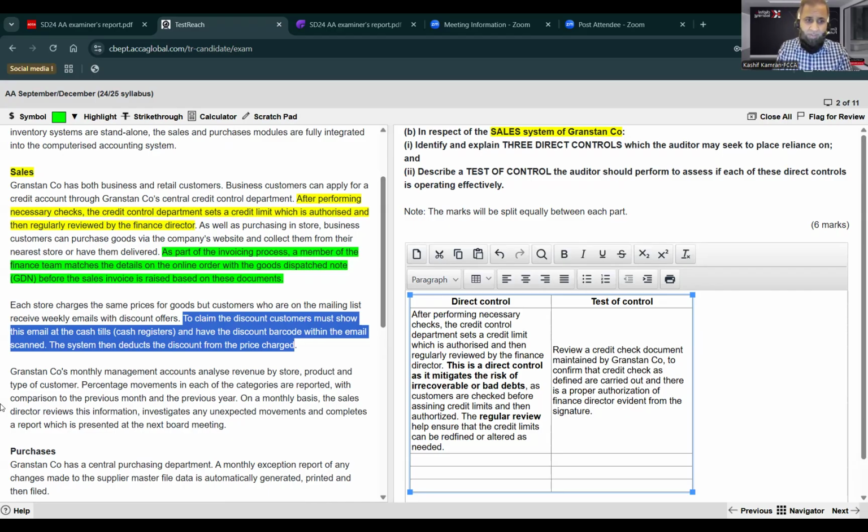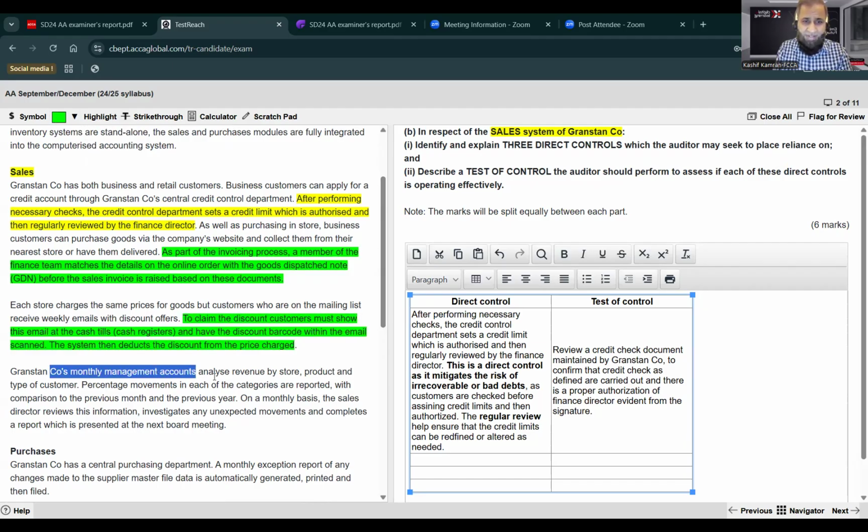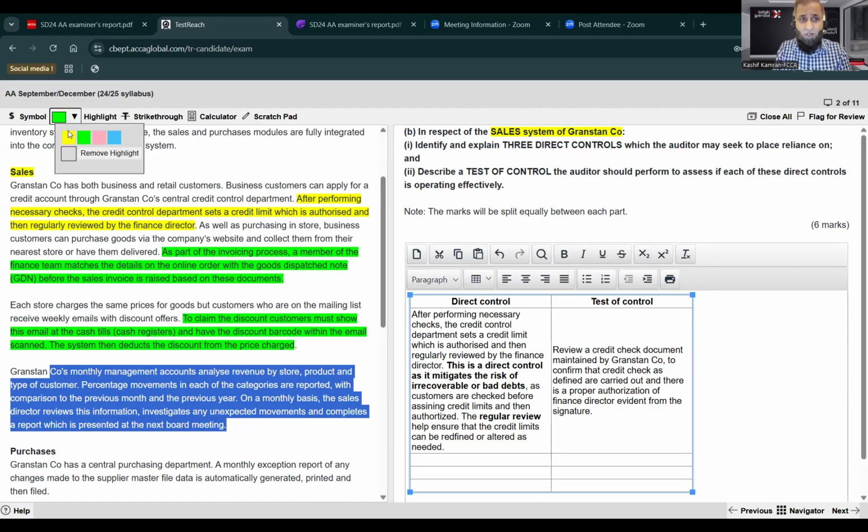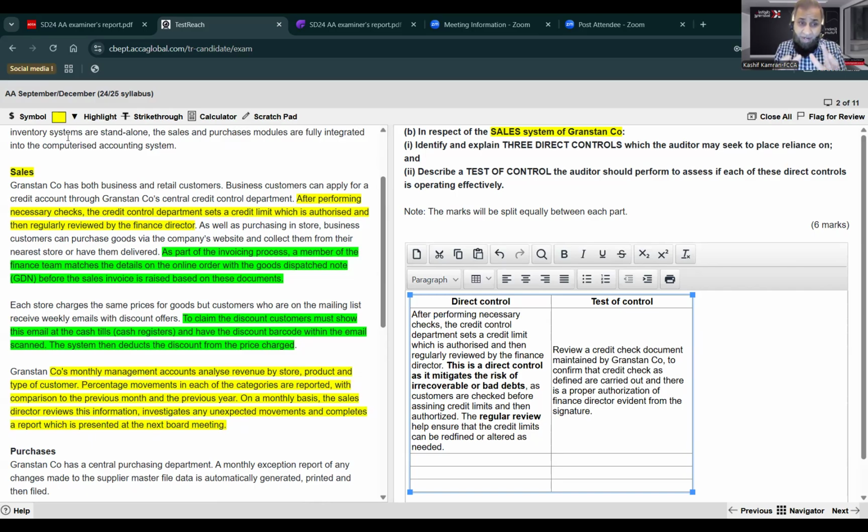Grandstand Company, the last para: on a monthly basis, analyze revenue by store, product, and type of customer. Percentage movements in each of the categories are reported with comparison to the previous month and previous year. On a monthly basis, the sales director reviews this information, investigates any unexpected movements, and completes a report. Wonderful. So they're not just analyzing the trends, a director is also reviewing it, and the director also investigates why something is rising and falling, and he also reports that to the board meeting. See how wonderful this control is.